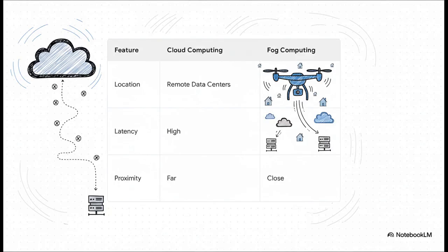And this slide just lays out the difference perfectly, right? Cloud computing is centralized, it's remote, and that means high latency. Fog computing is the total opposite. It's decentralized, it's right there near the users, and it is built from the ground up for low latency.